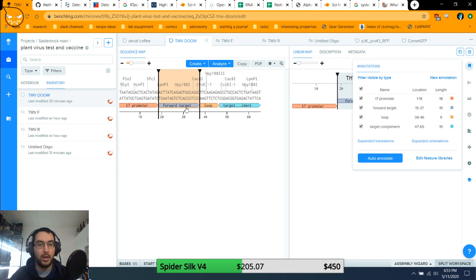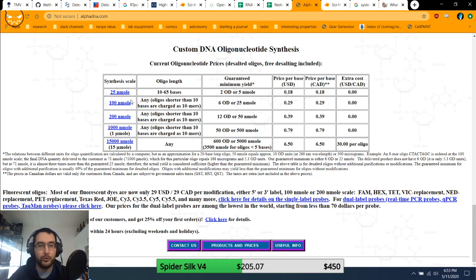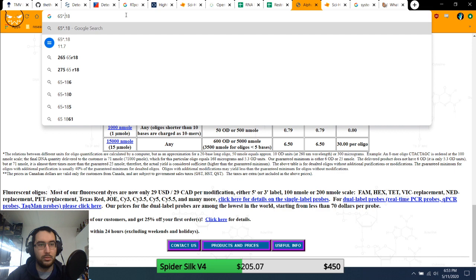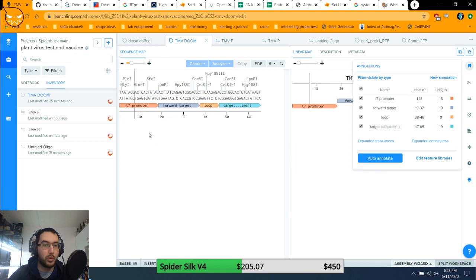What's this going to cost? Let's go to AlphaDNA and see what their prices are. So for 25 nanomole, it is 18 cents per base pair. I don't know what that is off the top of my head. 65 times 18, it's $11. So, considering I need two of them, it's going to cost me about $25 to buy this. So, $25 worth of DNA, essentially no cost for the other enzymes because I'm growing them.